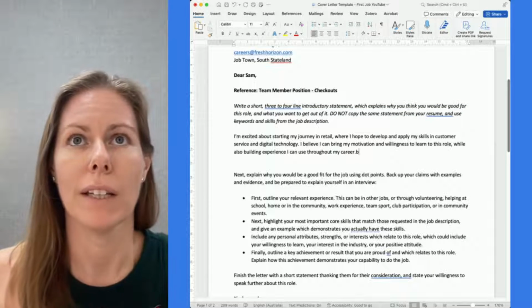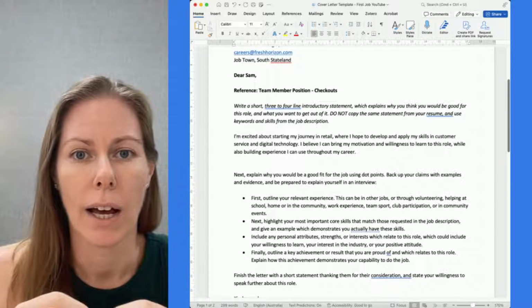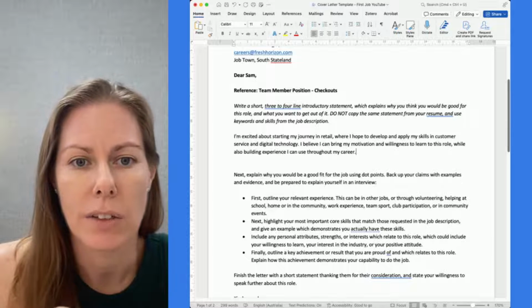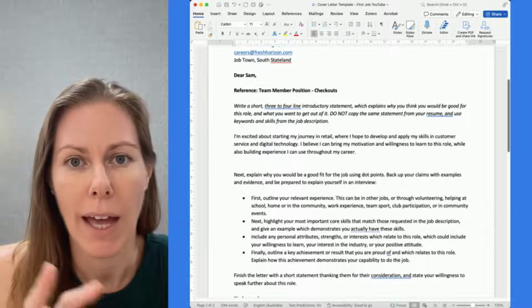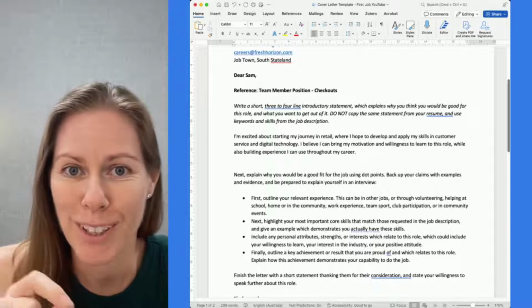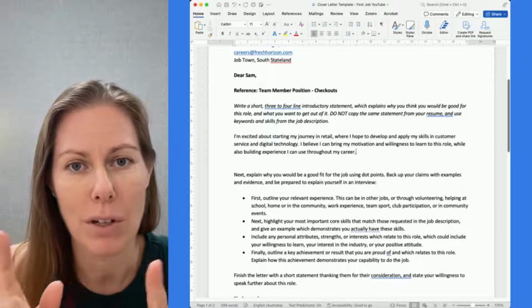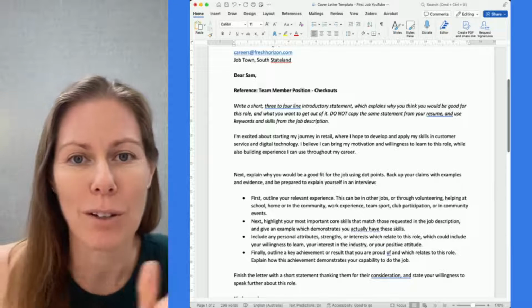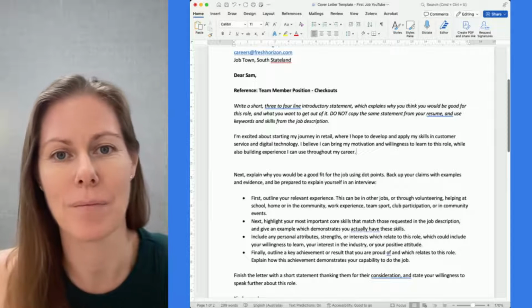What we're wanting in this original statement is a really short, really clear introductory statement that explains exactly why you think you'd be good for the job and what you want to get out of it. It's really important that you do not copy that personal statement from the top of your resume, because they're already going to have read that. So why would you waste the opportunity to say something different in your cover letter?